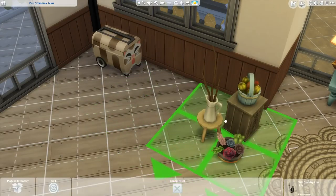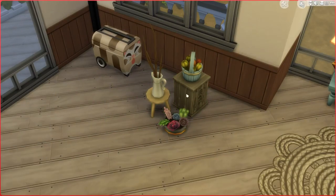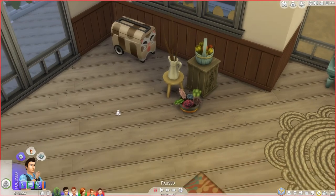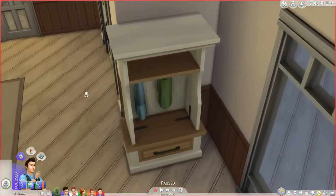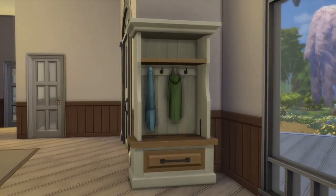And I haven't tested if Sims will ignore the little footprint very well yet, but just be aware of that if you have the perfect place planned out in your head to smack it. Let's see. Oh, and then there's this cute little hutch that, once again, I didn't know that I needed. Now that it's here, I have tons of ideas for it.